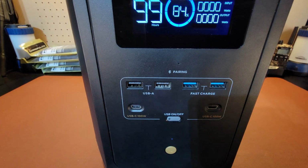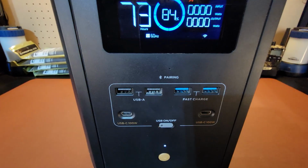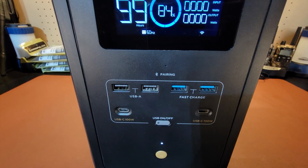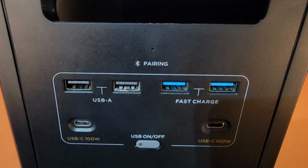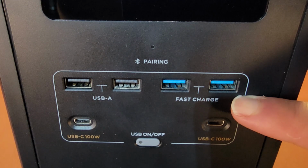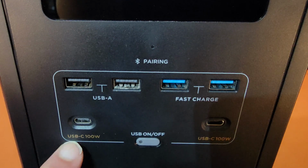And I guess we can kind of focus in on, since we're right here, let's move this to a different position. Right about there looks good. Is the USB inputs here. Now you can see here you have two USB-As. You have two fast chargers. You have a USB-C 100 on this side and a USB-C 100 on this side.